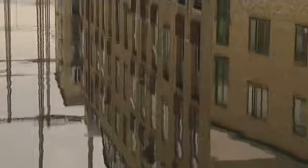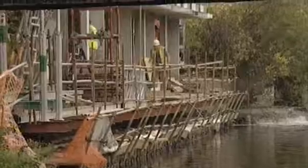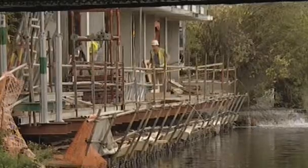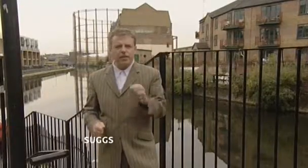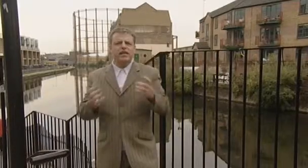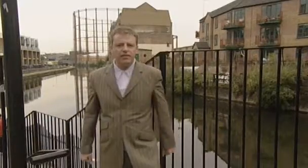London is a city that's constantly evolving. Warehouses being turned into flats. It can seem like the whole place is in constant flux. But in these programmes, we're going to be tracking down some of the people and places that give this city its unique character and remind us of the past.